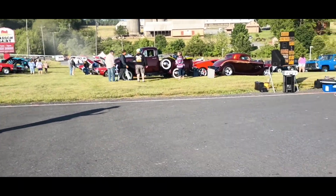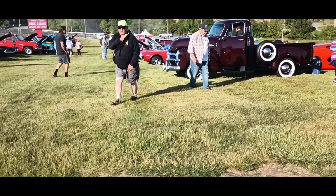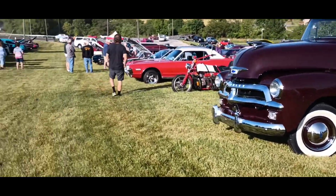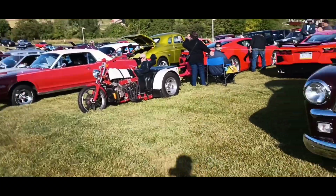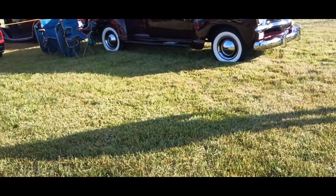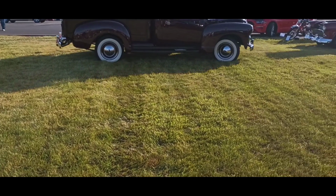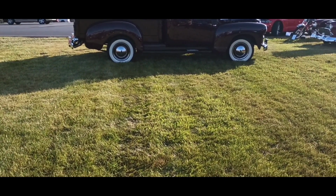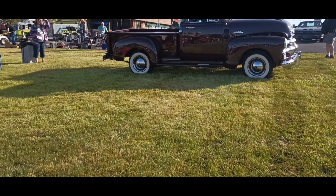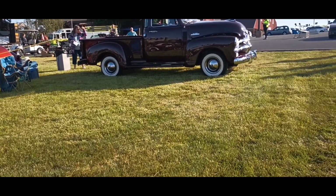So now we're going to go down the next lane. Good morning, everyone. There we go. We're going to have to walk ahead. So they're going to move this vehicle so that he can go in the slot here. Good morning, everyone. Beautiful. Another 3100. It's good on the road, but nothing like riding in a V8.